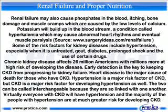Some of the risk factors for kidney diseases include hypertension, especially when it is untreated, gout, diabetes, prolonged shock and the use of certain drugs. Chronic kidney disease affects 26 million Americans with millions more at high risk of developing the disease. Early detection is the key to keeping CKD from progressing to kidney failure.